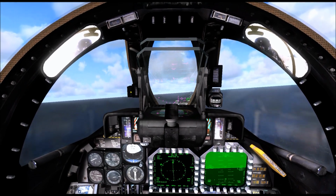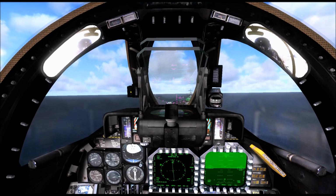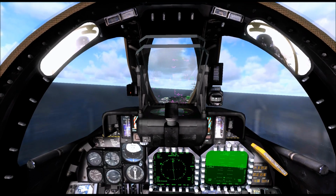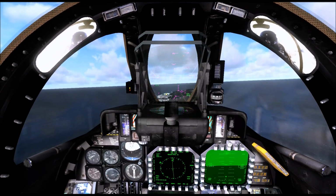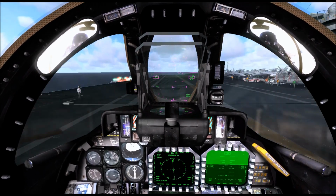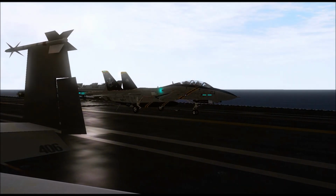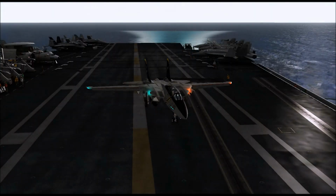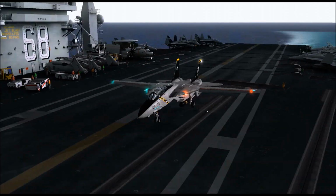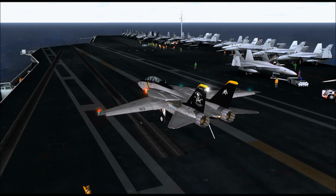Okay, this is the moment of truth. Let me see if I can land this sucker. It's actually been a while since I've tried to land a Tomcat on the deck here. I'm already off center, so this might be ugly. Hey, we're down! Whoa! Okay, well, we're down. You know what they say, any landing you can walk away from is a good one, so alright. Tail hook, up.